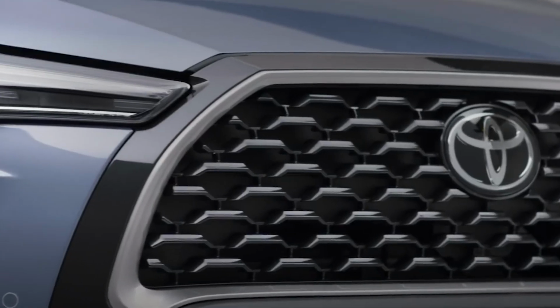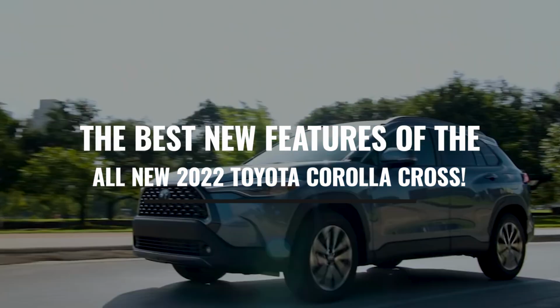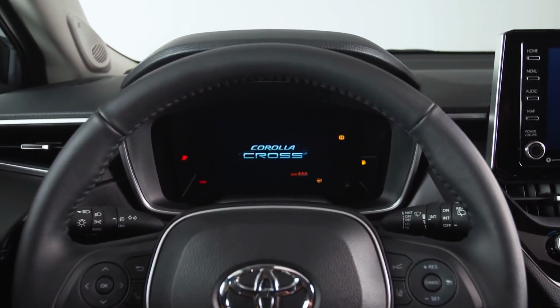In this video, we will be talking about the best new features of the all-new 2022 Toyota Corolla Cross. So clearly you don't want to miss out on this. And so without further ado, let's start with today's video.